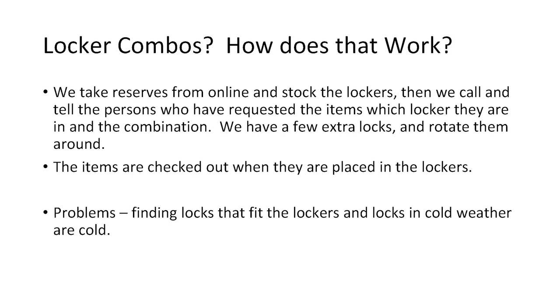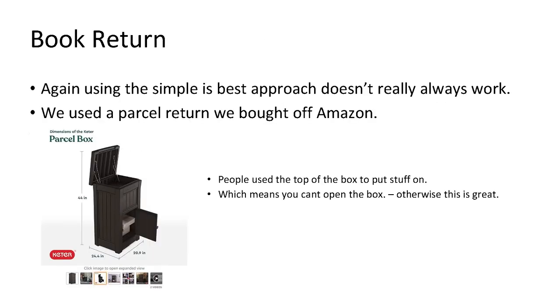So yeah, the problems: the initial locks didn't fit the lockers, and in cold weather, it's just really cold. The little cheapy ones that we have, when I was trying to redo the combo for a new person, it was cold. Our book return. So our facilities person saw this and they're like, this is great. It's heavy duty parcel. It's plastic. It can handle the outdoors.